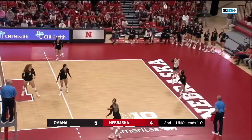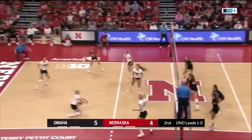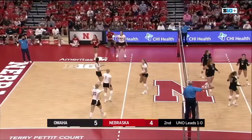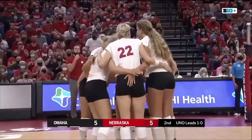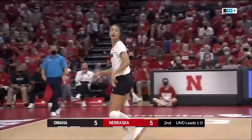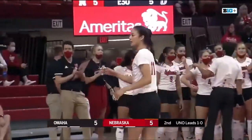Serve Lexi Sun, bad pass. Fairbanks gets it back left side, attack down the line. Whistle, nope, that hits the antenna. Point Huskers, we're tied up. 5 apiece. Set 2. Nebraska and the Omaha Mavs, and the Mavs won the first.